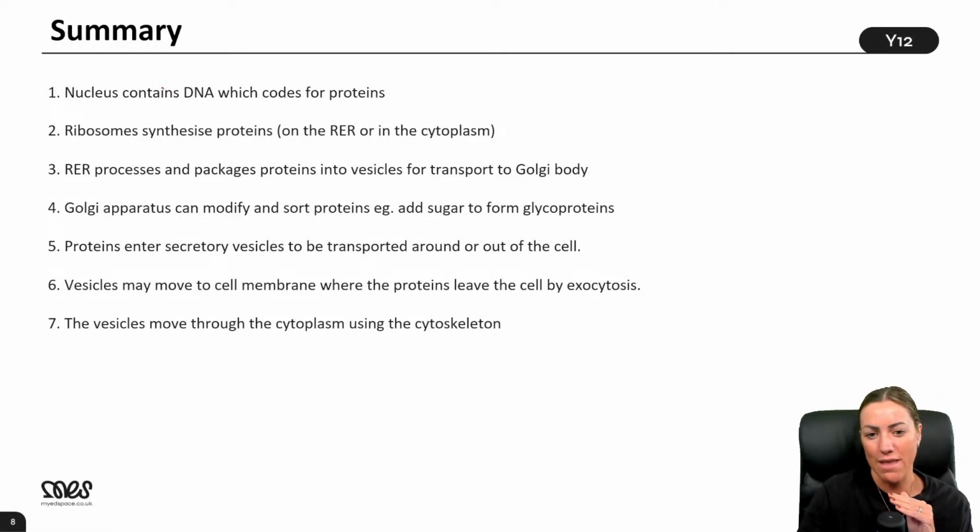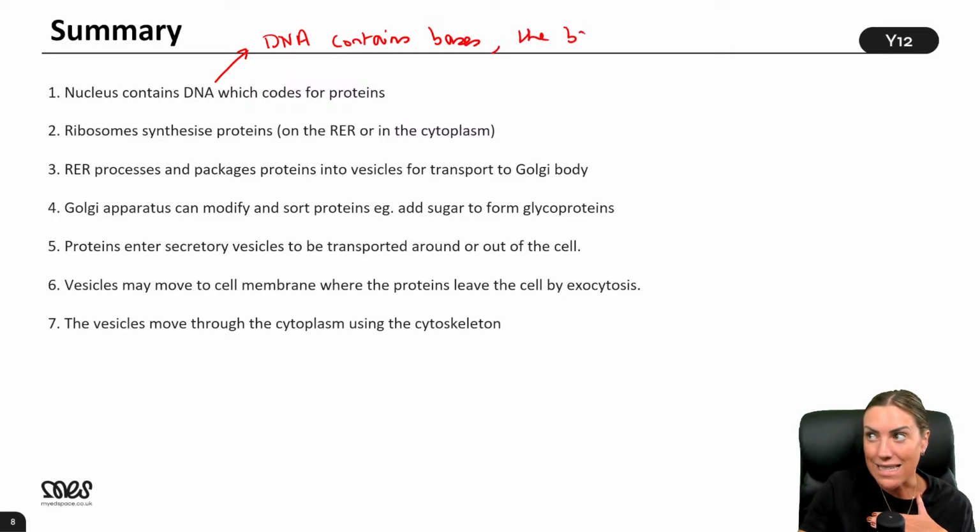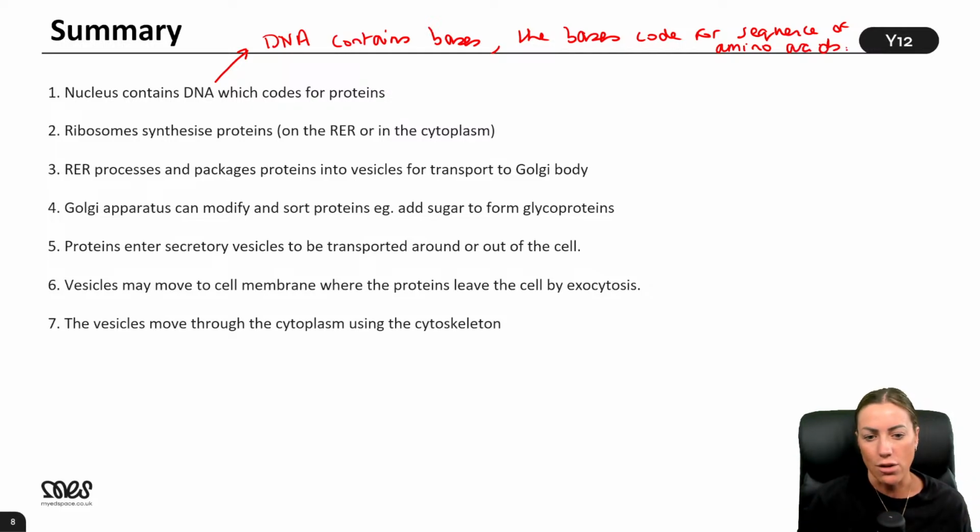Right, I'm going to annotate a little bit though, right? Because what I've done here is I've put a summary together, but I have done it really simply to give us the opportunity to add a little bit more. So the nucleus contains DNA, but we need to remember, because this is A level, DNA contains bases. And the bases code for sequence of amino acids. Okay, that's A level standard. We can't really just say the DNA codes for protein, okay? We should know that it's the bases in the DNA that determine the order of amino acids in the protein, okay?